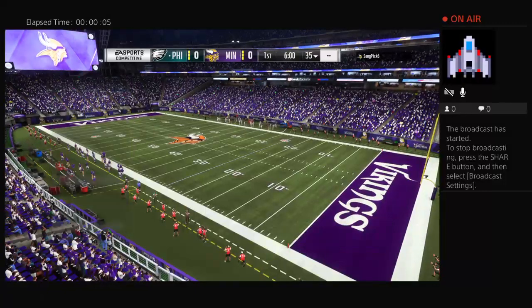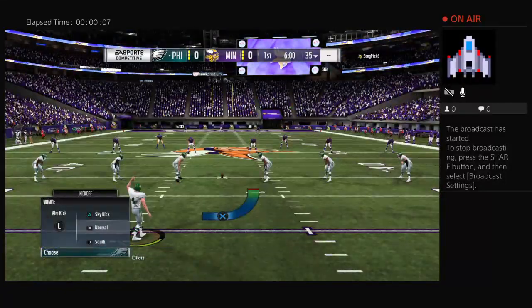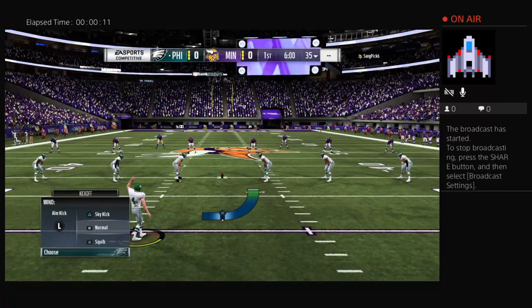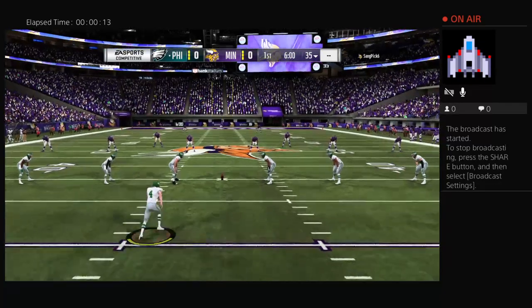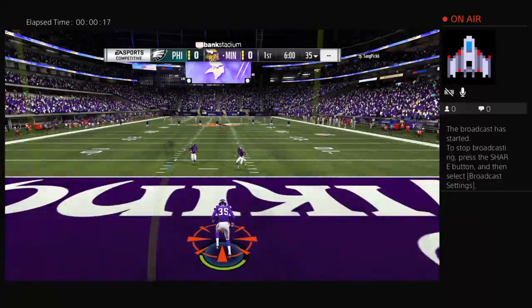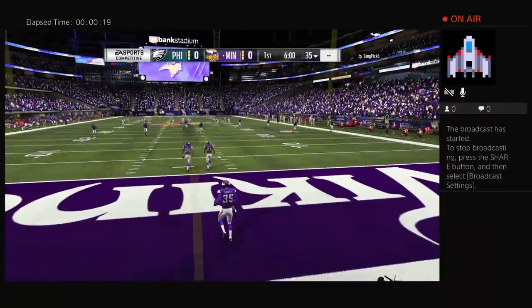Burst out of the locker room. We're ready for football, folks, as the Vikings get set to do battle with the Philadelphia Eagles. Here's the kicker, Jake Elliott, ready to get this one started. And we are underway from downtown Minneapolis.